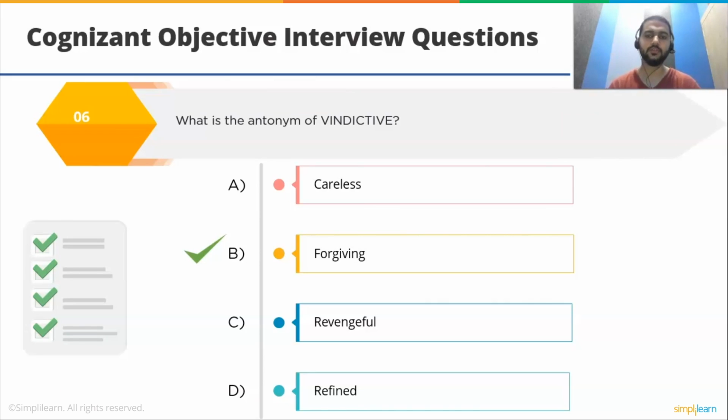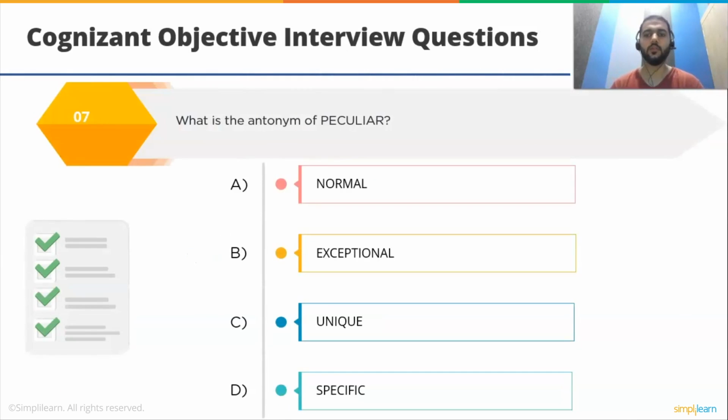Now moving on to the next question. What is the antonym of peculiar? Option A is normal. Option B is exception. Option C is unique, and option D is specific. Now again, I'm going to speak the correct option. So the correct option is option A, normal.